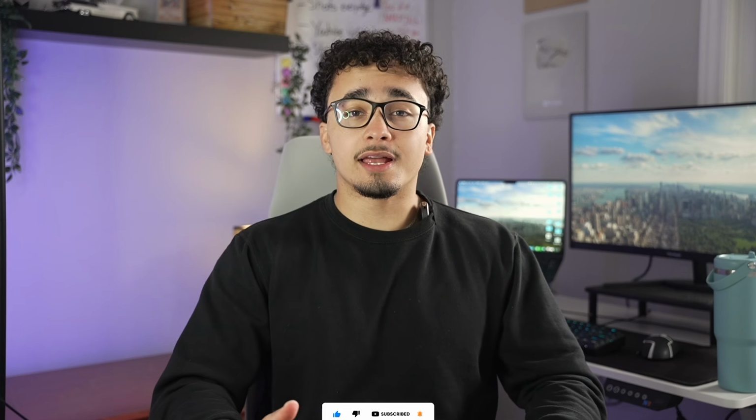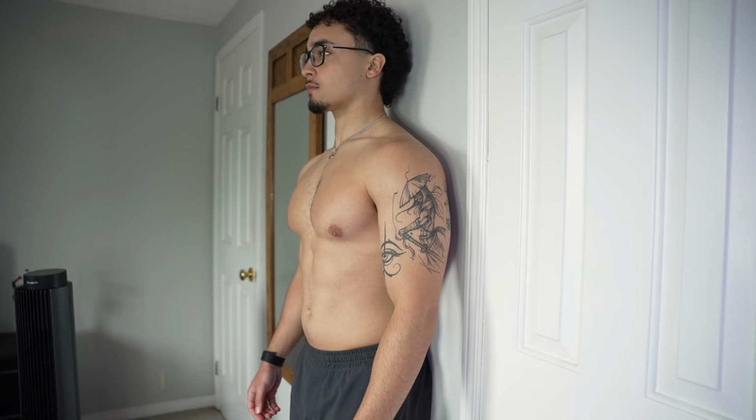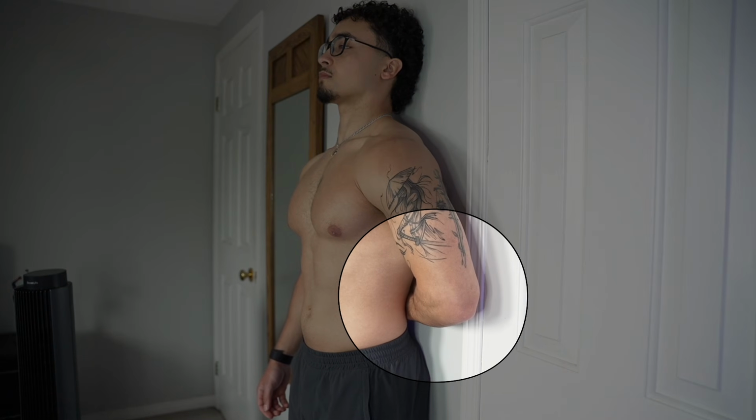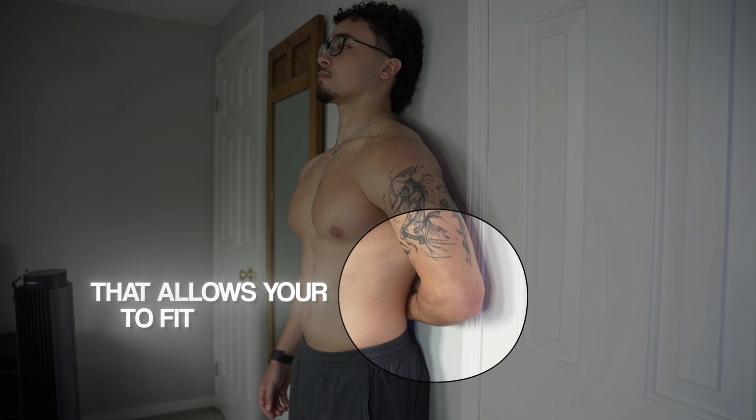And first, before doing anything, we need to self-assess our posture to see if it's actually bad or if it's fairly good. So here's what I want you to do. I want you to stand against a wall with your heels slightly off of it, but make sure your butt, your upper back, and your head are all touching the wall. Then slide your hand behind your lower back.